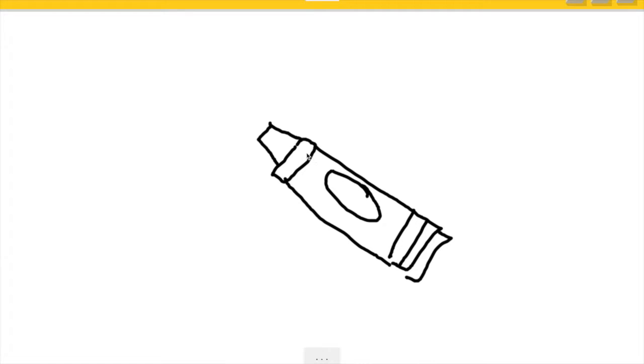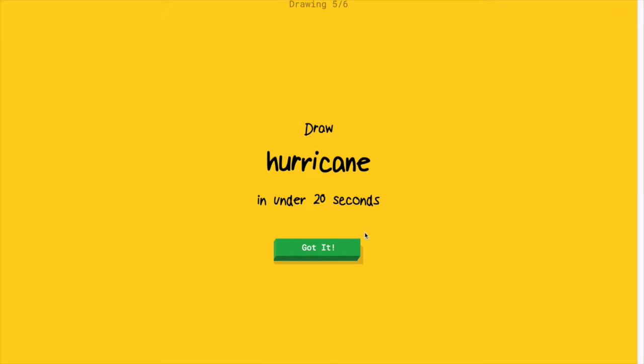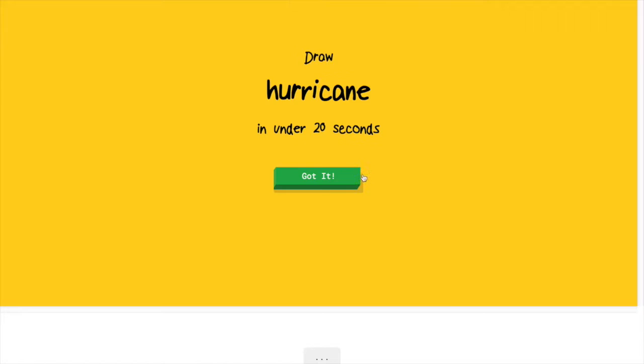I have no clue what you're drawing. It's a Crayola! Oh my god! I'm not sure what that is. Sorry, I couldn't guess it. Rude! Is it because I drew it diagonally?